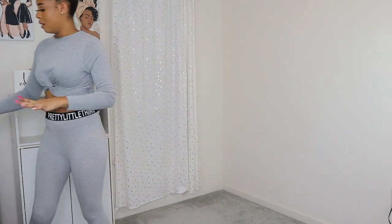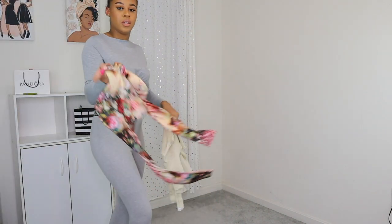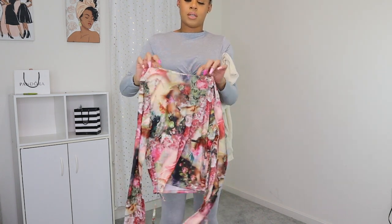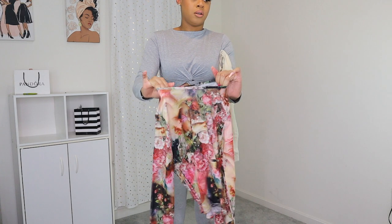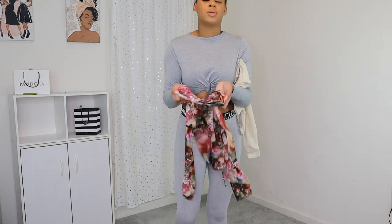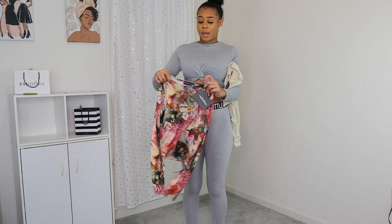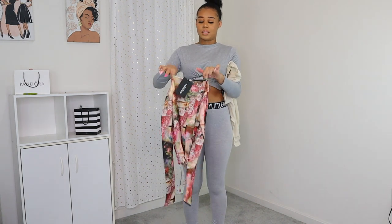I don't know. And I'm showing you these other two pieces that I can't even put on. Because the neck, like I said, the neck is too tight. They don't have stretchy necks, which I don't understand why. If you're putting this over your head, usually you have your hair done or something, and you just don't want to mess up your hair. So I wasn't trying to mess up my bun. So yeah, I couldn't put this on because the neck is too small.